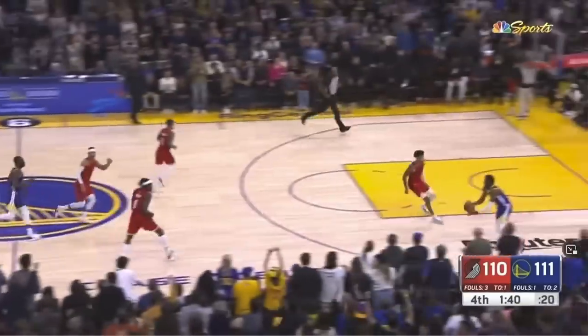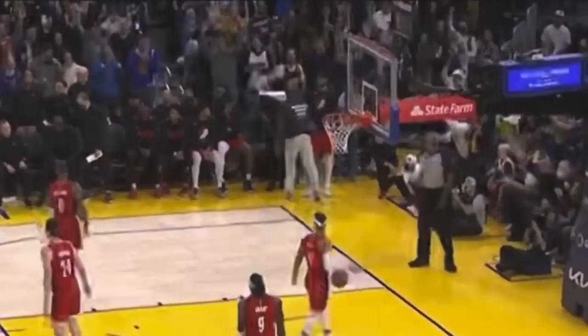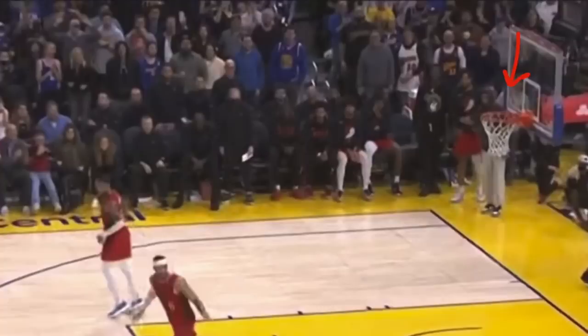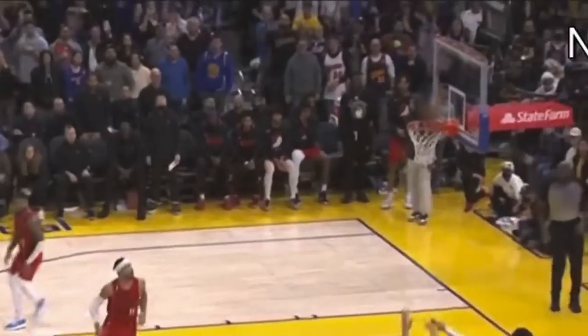Let's do a quick celebration audit for this tremendous Klay 3. We're going to do the very rare visitors bench premature celebration check. This is Gary Payton II. Good old GP2 playing for Portland now. Klay is lining up his shot. Ball is still in Klay's hands, and as it goes up, this is not even at the top of its arc. You can see GP2 start to turn away like, oh man, I've seen this movie too many times. His head is entirely turned away before the ball has reached the basket. He's seen the ending of this movie before.